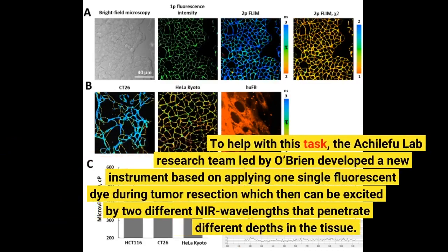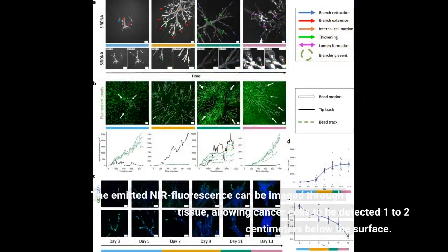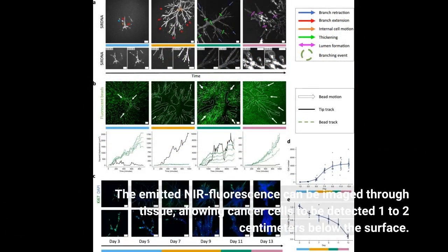To help with this task, the Achilefu Lab research team led by O'Brien developed a new instrument based on applying one single fluorescent dye during tumor resection, which then can be excited by two different near-infrared wavelengths that penetrate different depths in the tissue. The emitted near-infrared fluorescence can be imaged through tissue, allowing cancer cells to be detected 1 to 2 centimeters below the surface.